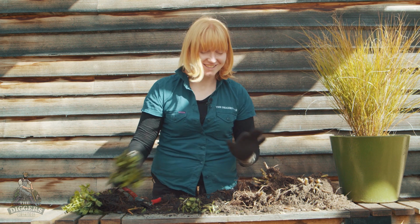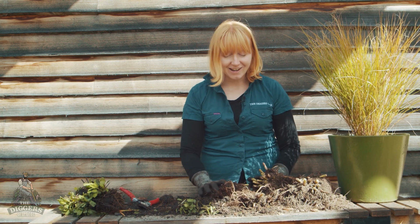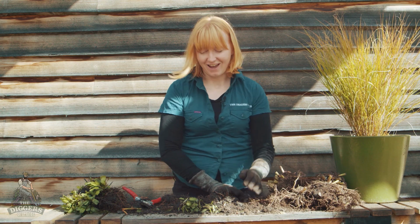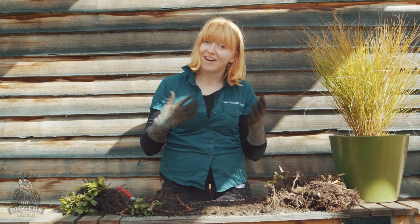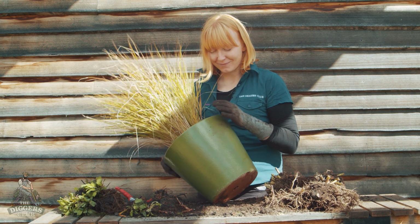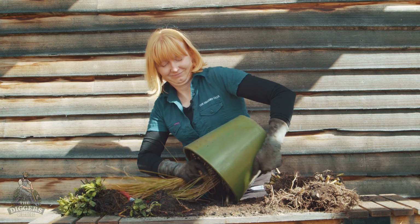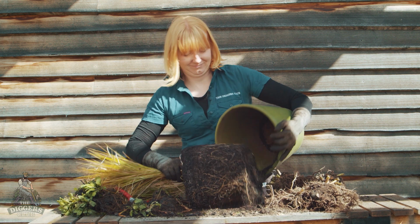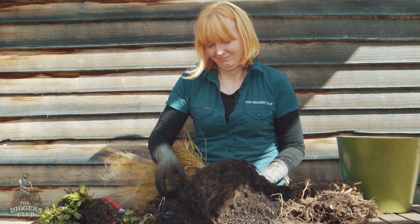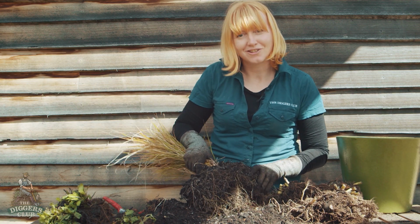Now, I can use these kinds of techniques to divide perennials like sedums or salvias, but I can actually use them for grasses. This is a beautiful grass that I've had in a pot in my garden, and now I want to plant it out. So the same technique can apply for something like this. You simply upend it, remove some of the soil, just so that you can see the root structure here.